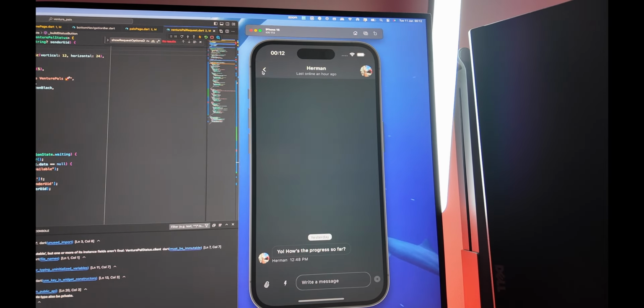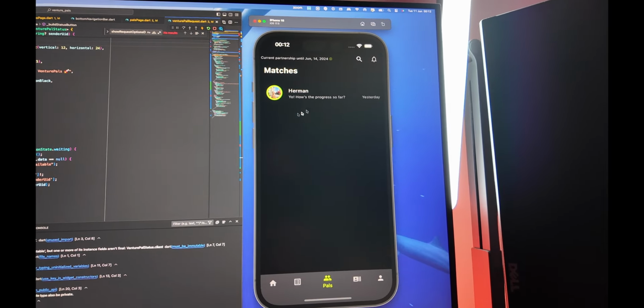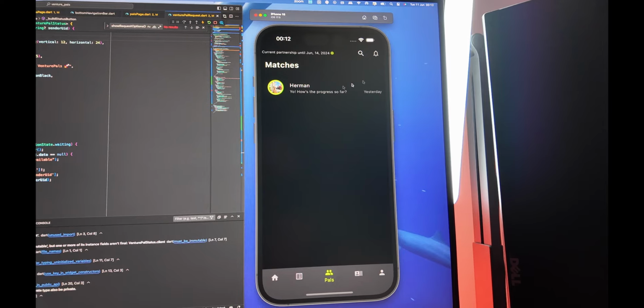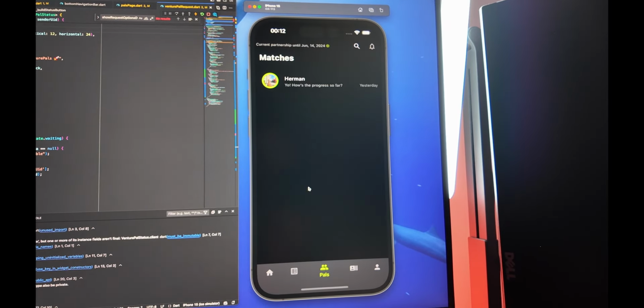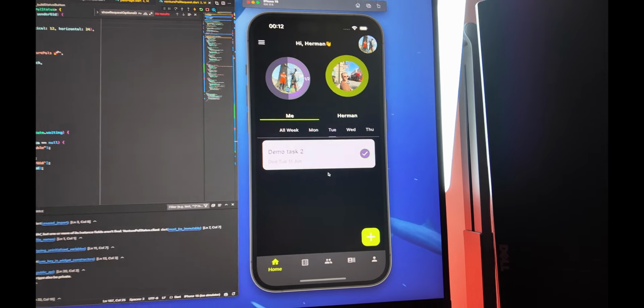So you'll be able to chat to every single match. Before you had to have had a Venture Pal partnership before. Now we also have a notifications tab, so it's easier to keep track of who your pal is. We have a redesign, so some very, very good things coming.